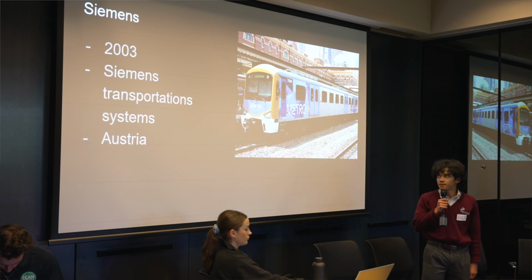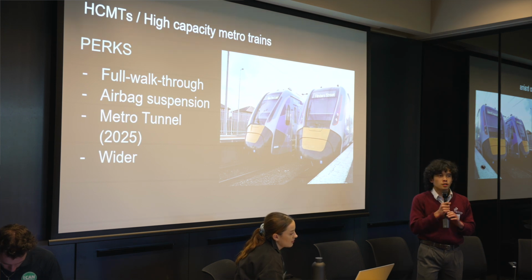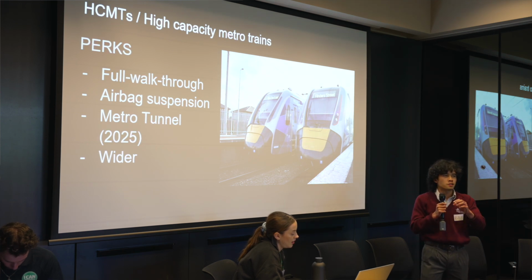And our most recent train is the HCMTs. They're operating on the Cranbourne and Pakenham lines, and eventually, when the Metro Tunnel is finished, they'll be operating exclusively on the Metro Tunnel. I'm not too sure what else is going to happen to them. They're also a bit wider, and they have a full walkthrough. They're kind of the first trains where you can walk the whole way through without being blocked by some other driver's cab that's not used often. And they're wider too.